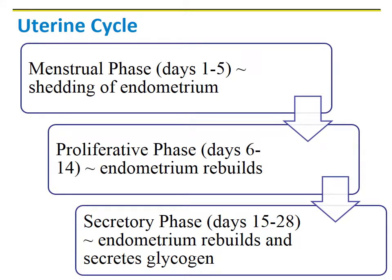Uterine events can also be divided into 3 general phases, assuming that day 1 is the first day of the menstrual cycle. Days 1 through 5 are the menstrual phase, where the stratum functionalis of the endometrium sloughs off and falls out of the tract. In lay terms, this is the period. It is not blood, but a highly vascular tissue that is expelled. All hormone levels are low at this point.